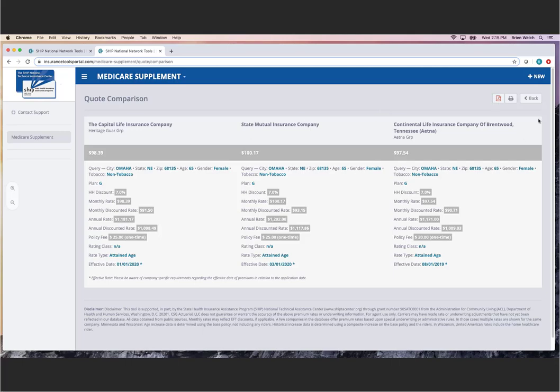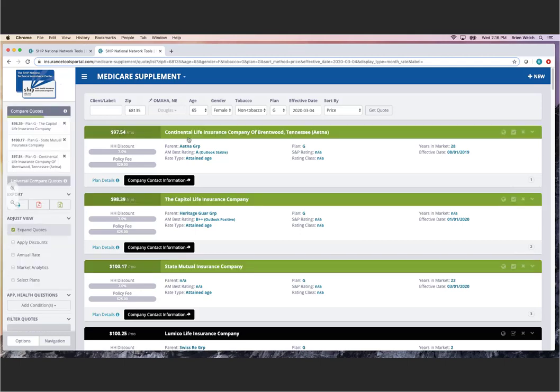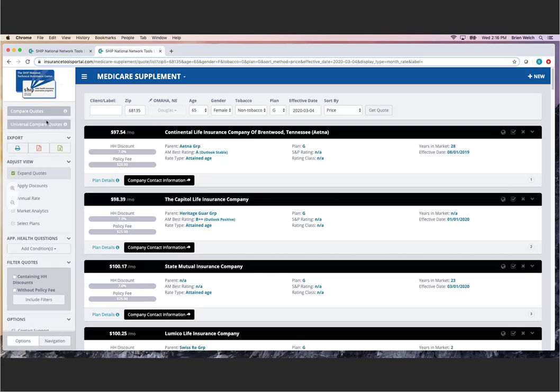To go back to where we just were, you just click the back button, and it loads in then the previous screen that we had before. And then to uncompare those companies, you would just uncheck the company box associated with the compare, and it removes them from the upper left-hand corner. So that's our compare option, and again, that's to remove certain carriers from the full list, or if you wanted to do plan-to-plan comparisons, that's also available under that option.